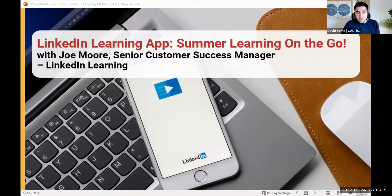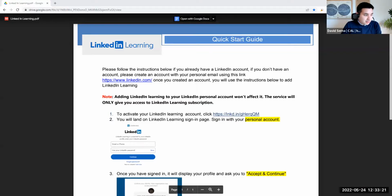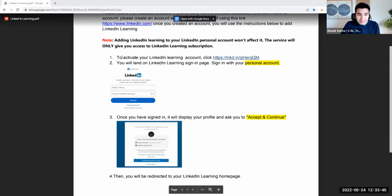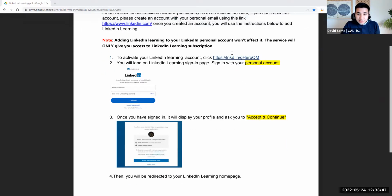So you will find our instructions online through our C.A.L website. I'm going to put 2 links right now in the chat box, so you can follow along with me. So the first link is right there. It says LinkedIn Learning Sign Up. That will take you right to this page. So this page is a quick start guide of using your regular LinkedIn Learning or LinkedIn account, your personal one, and then connecting that with our LinkedIn Learning license. So if you see right here, number 1, it says to activate your LinkedIn Learning account, click on this link. So let me go ahead and click right there.